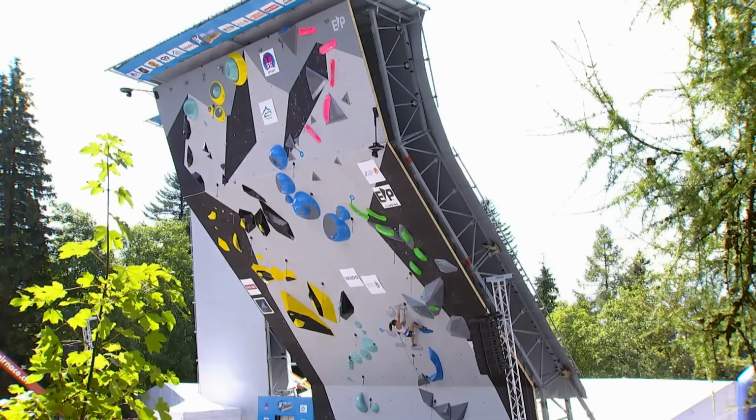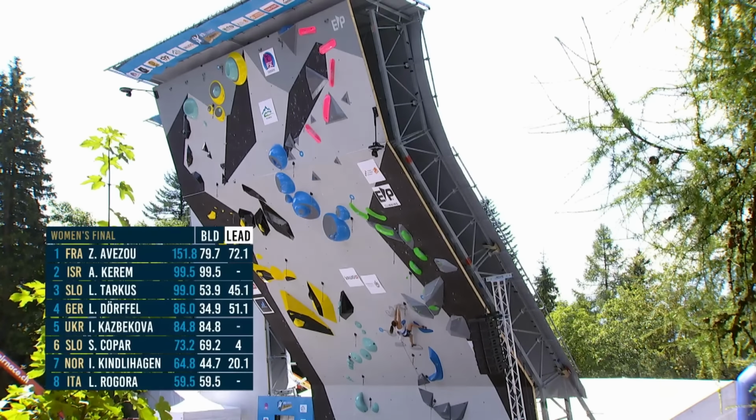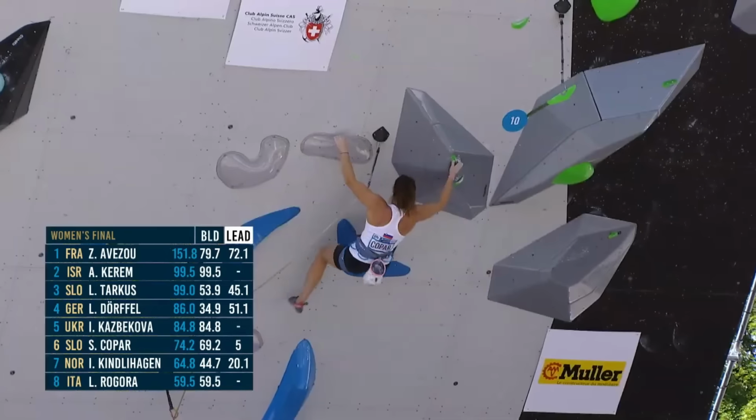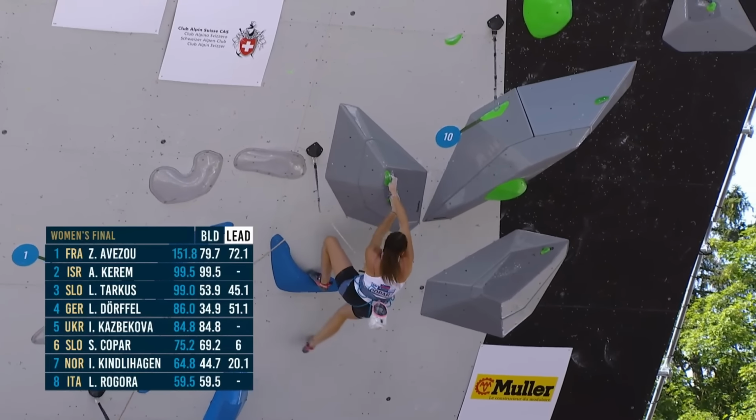Slow and steady at the moment, just taking her time, not rushing any sequences. She knows she needs points on the board. She had that 69.2, which was good from Boulder. She's in with a chance here.